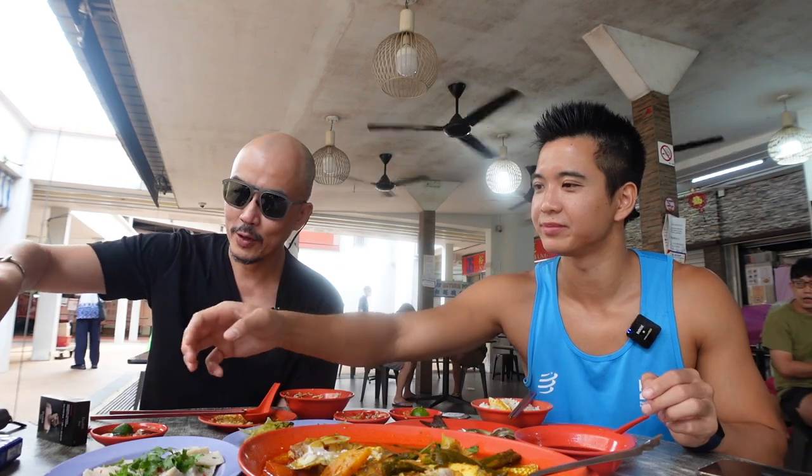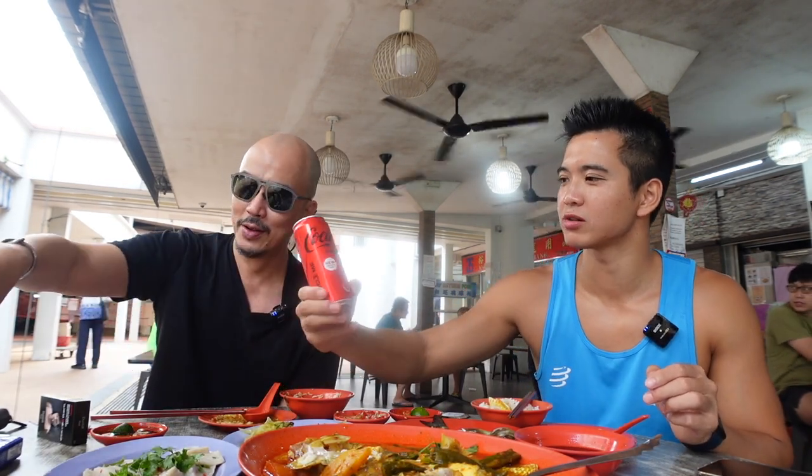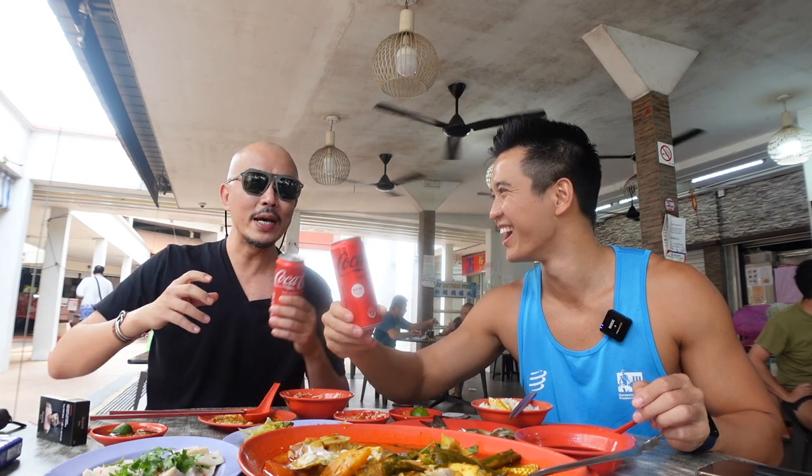This is what I call local food. This is real local food. Yeah. Coke Zero. Oh, this is Coke? This is Coca-Cola? Always have a Coke. I normally drink from the can. I don't consume from the can.